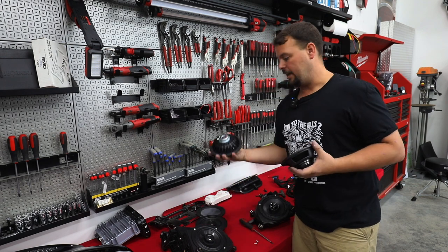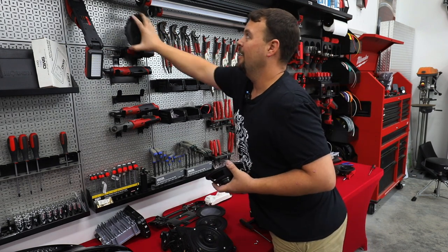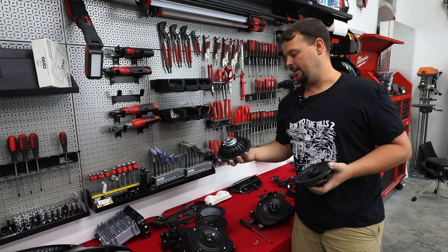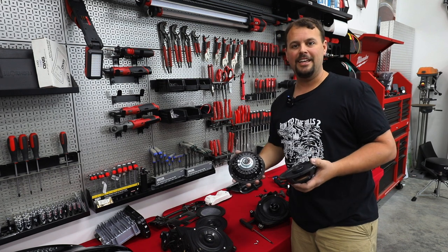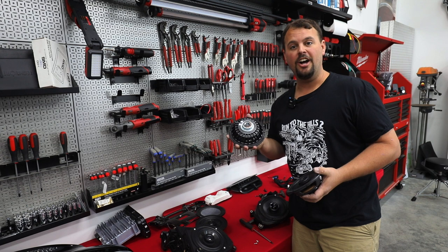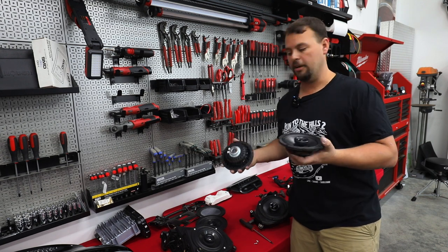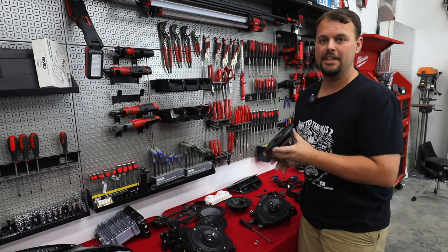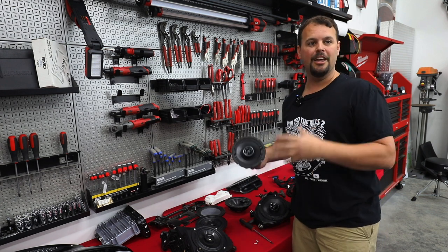Now, when they went up and they upgraded, same problem. Boom one, boom two, magnet's still not big enough. These magnets actually take the heat from the electrical current and they'll get very, very hot to the touch, especially when they're small. The bigger they are, the better they're gonna dissipate that heat. The more efficient this speaker is gonna be, meaning it's gonna be louder off less power.